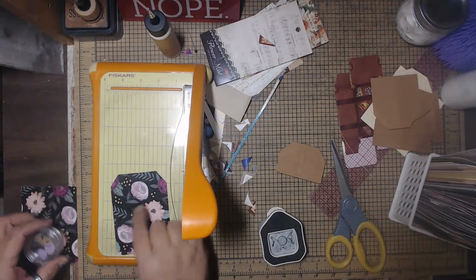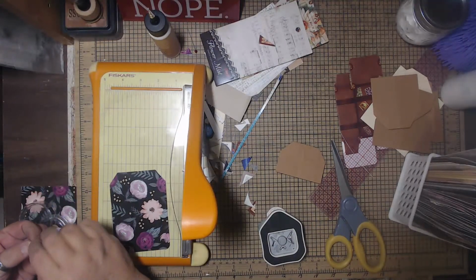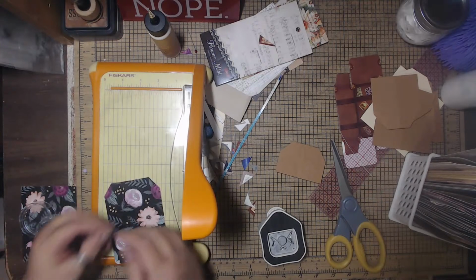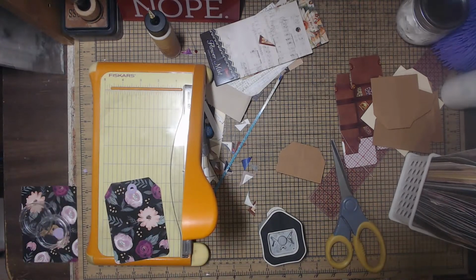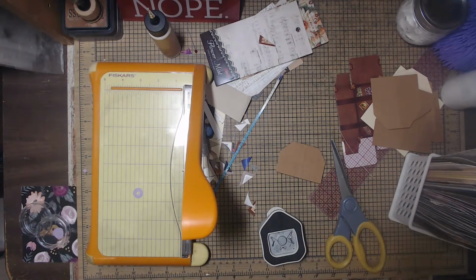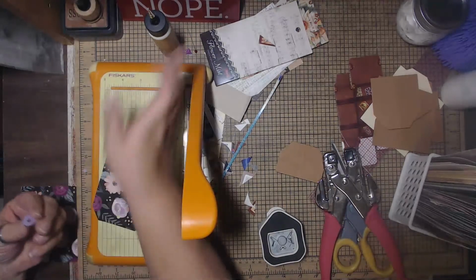And you know what? This will be good with these purple ones. Nice and white on the back so I can write on it. Put one of those purple ones on there. Where did I put those pliers? There they are. Okay. So let me put a big hole on here. Right there. Glue this on.